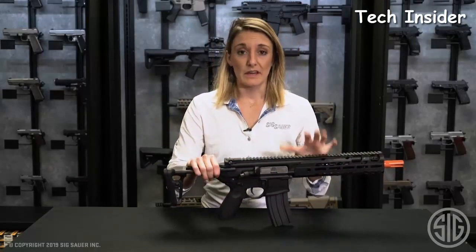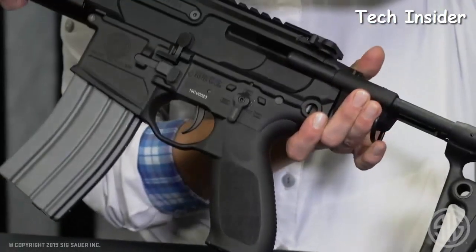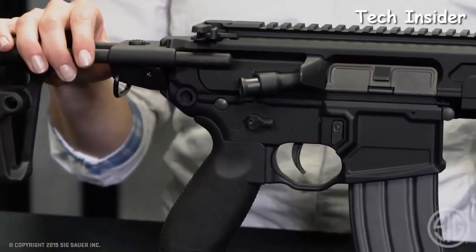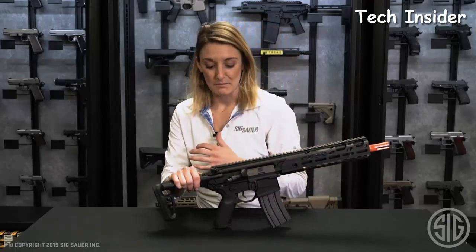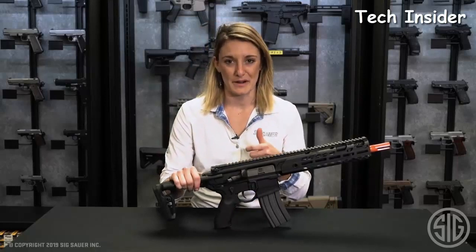Moving down, for lefties like me, this does have an ambidextrous safety. So as you can see, both sides here: fire, safe, and everyone's favorite, full auto. This is 120 rounds, so you can run 120 rounds of fury down the range, or you can back it on up, drop it into fire, go into your semi-automatic rounds as well.